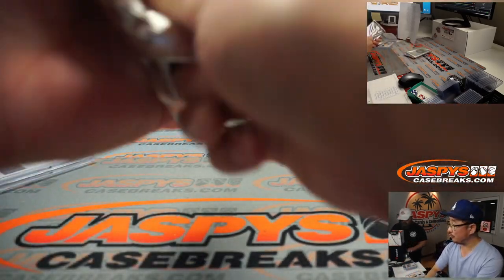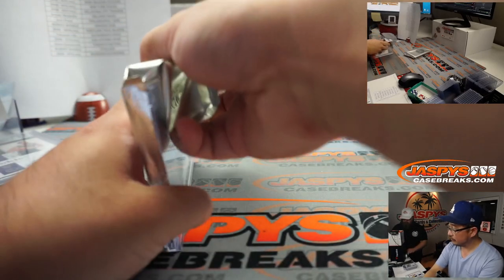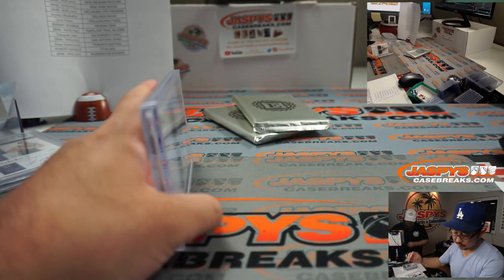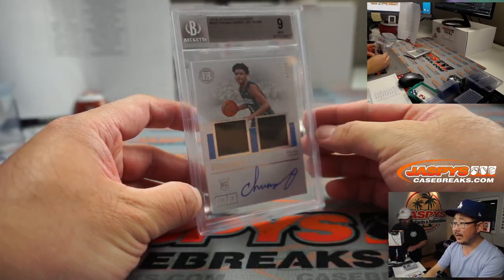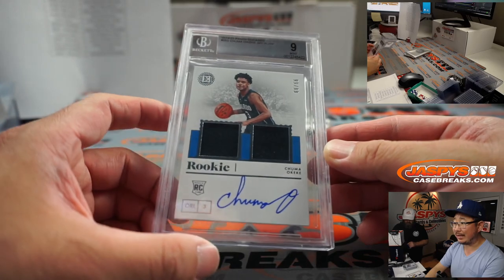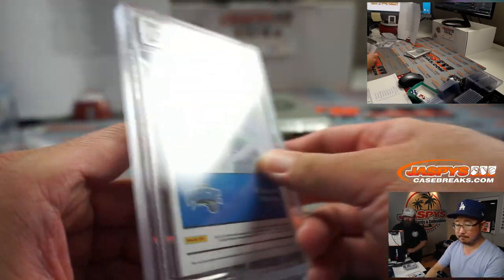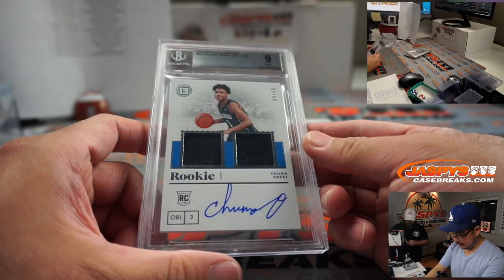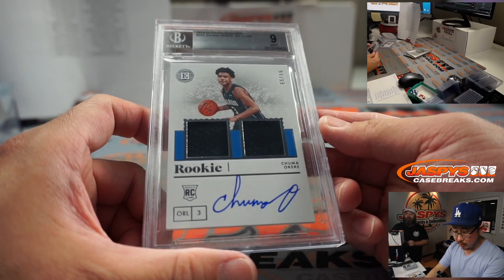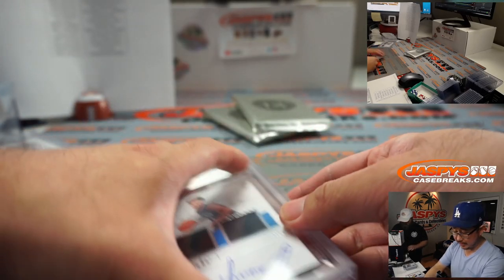Few more to go. And next one is rookie, dual relic and autograph, Chuma Okeke. 9 and 10. Orlando Magic, Jeremy. Nice. Jeremy with Orlando.